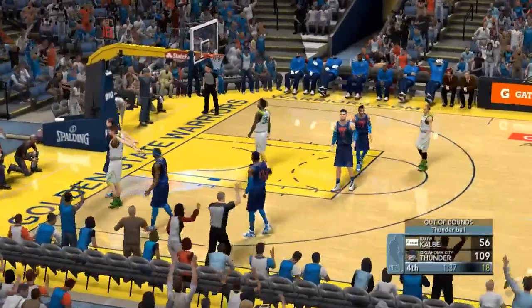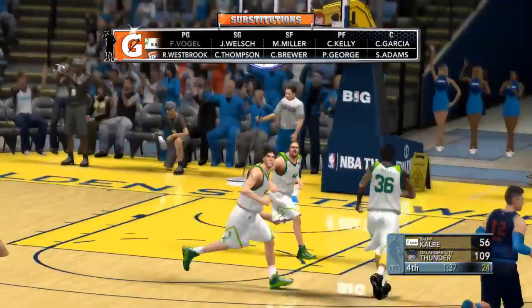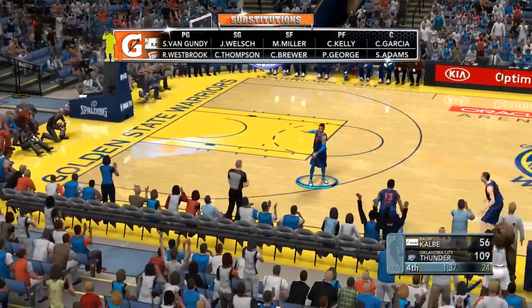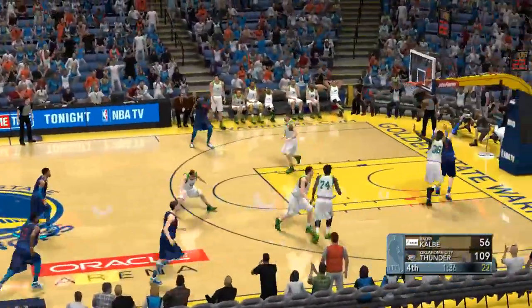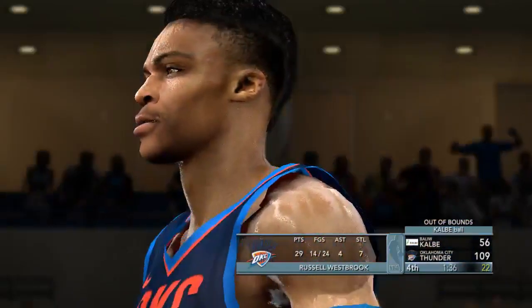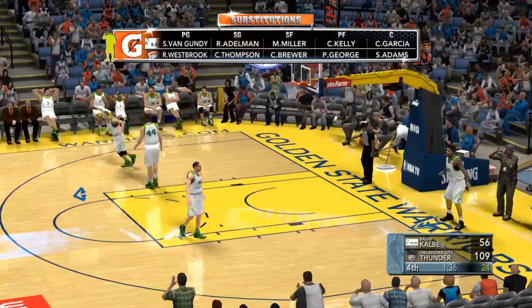Out of bounds, Oklahoma City takes possession. Well, that's inexcusable to throw a pass that far off the mark. And Jalgiris making a change here. And it's the Thunder with the ball. So far in the fourth quarter, they've allowed just 6 points. And Jalgiris making a change here. Rick Adelman.